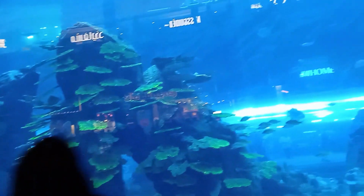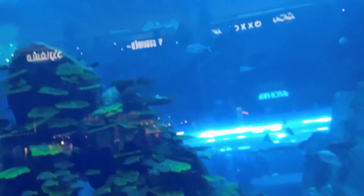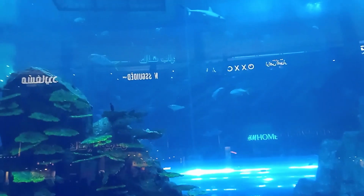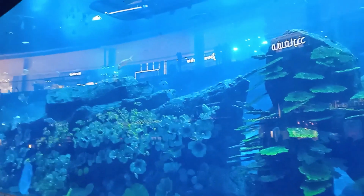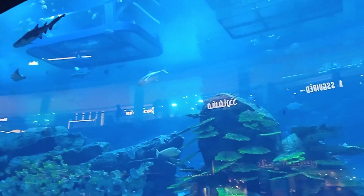Whether you are a wildlife enthusiast or simply seeking an enchanting experience, the Dubai Aquarium and Underwater Zoo has something for everyone. Find practical information for planning your trip to Dubai Aquarium and Underwater Zoo, including ticket prices, opening hours, and tips for an unforgettable visit.